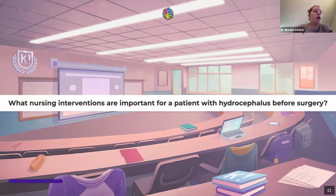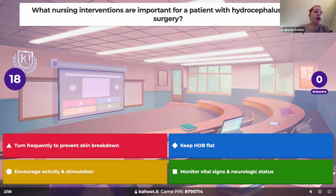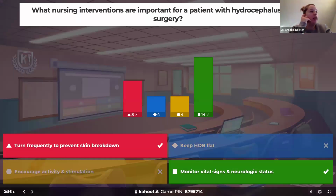Multi-select. What nursing interventions are important for a patient with hydrocephalus before surgery? To turn frequently to prevent skin breakdown, keep head of bed flat, encourage activities and stimulation, monitor vital signs and neurological status. Yes, turn frequently to prevent skin breakdown and monitor their vitals and their neurological status. Good. What about after surgery? Probably similar things, right? And you might have an order to keep the head of bed at a minimum degrees as well.